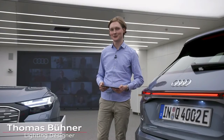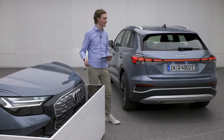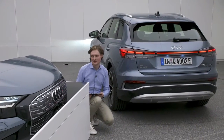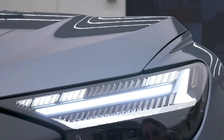I would like to show you one of the coolest design features in exterior of the Q4 e-tron. It's a new headlight design, and it's the first time ever that the customer can choose between 4 different DRL designs. This is our favorite. It has a black pupil in the middle. It's a strong character.